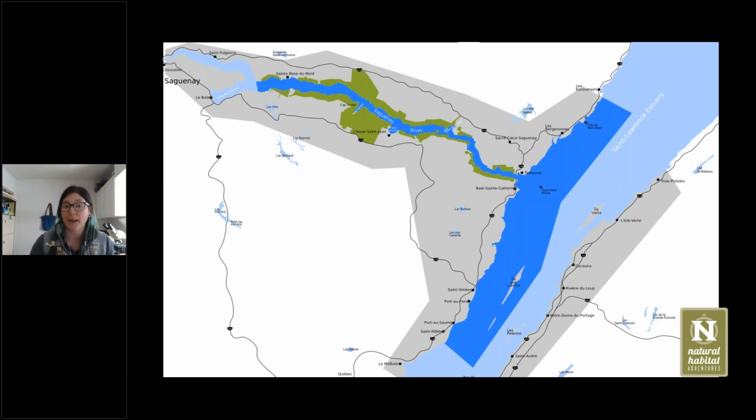We have the blue area, which is a marine federal conservation area, so it's managed by the Government of Canada. We have that green area that you can see in there, which is the Saguenay Fjord National Park, that's managed by the province of Quebec. And the gray area there is what is called the cooperation area. So it's also managed by the Quebec Park Service, and it's run very, very well and very effectively for the conservation of all those marine mammal species that use this region.